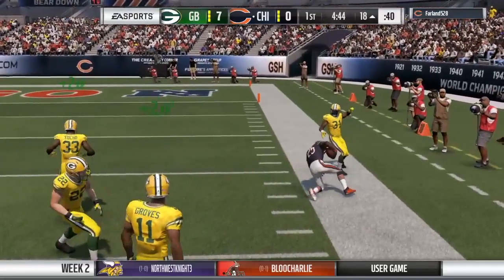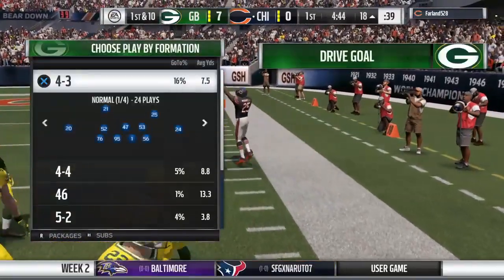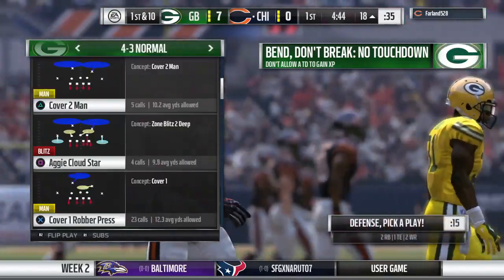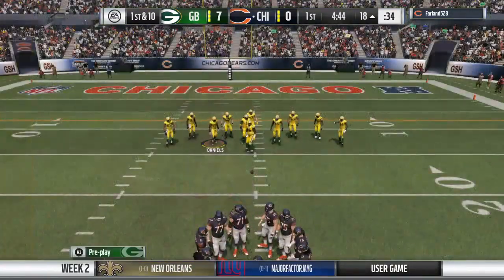And how about that return? As he's all the way inside the 20-yard line. And now Chicago getting ready to go as they take the field. And on the first drive, 3 and out.